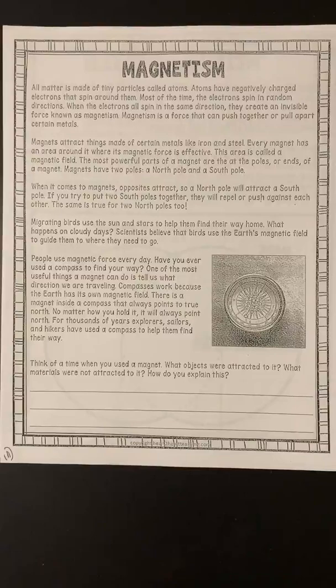Magnets have two poles, a north pole and a south pole. When it comes to magnets, opposites attract, so a north pole will attract a south pole. If you try to put two south poles together, they will repel or push against each other. The same is true for two north poles too.